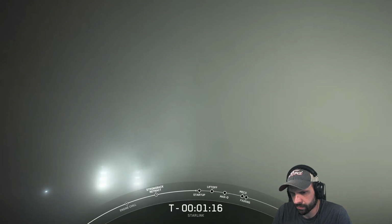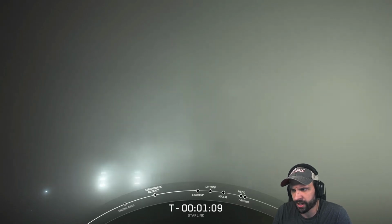Stage 2 LOX load is complete. And there's that call out that stage 2 LOX loading is complete on our Falcon rocket. It is now loaded with 1 million pounds of propellant.